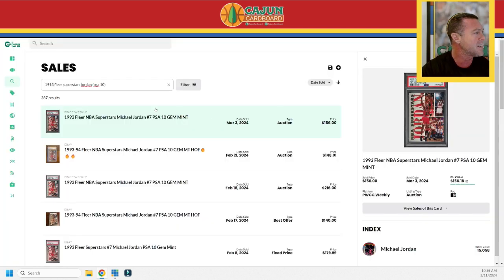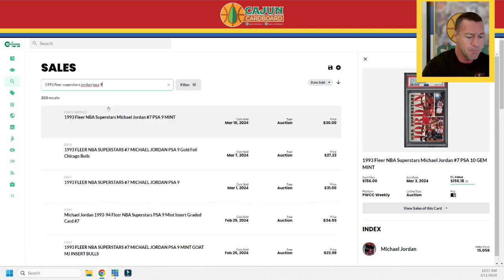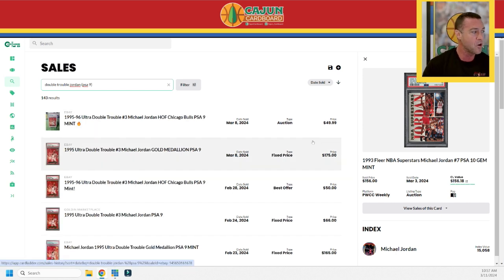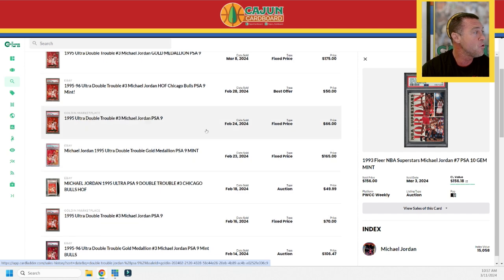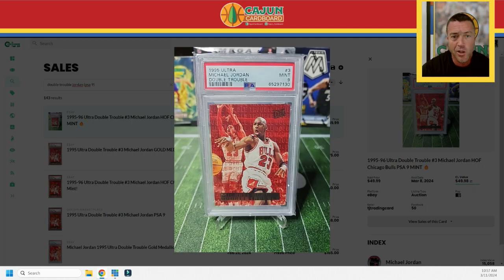And look, just to give you guys an idea, let me just plug this in real quick. I just want to show you that Double Trouble was probably a pretty big card. I can't type. Double Trouble Jordan in a PSA 9. That's a $50 card. The Gold Medallion's 175, but it's a 50, 50, 66, 49, 70, 60, $59 card. If you wanted to pick up that Michael Jordan Double Trouble in a PSA 9, you're looking at $50.